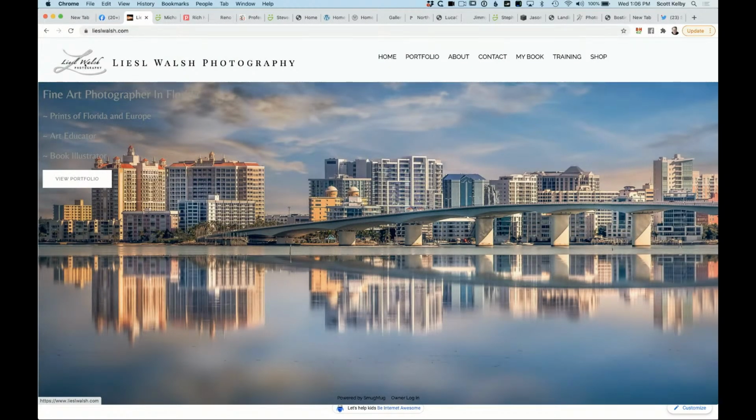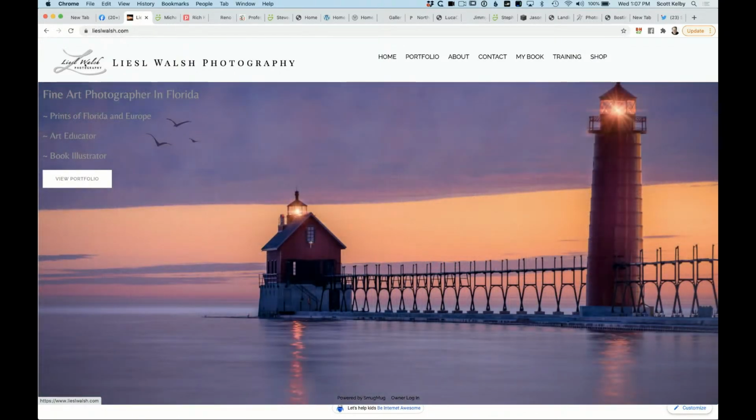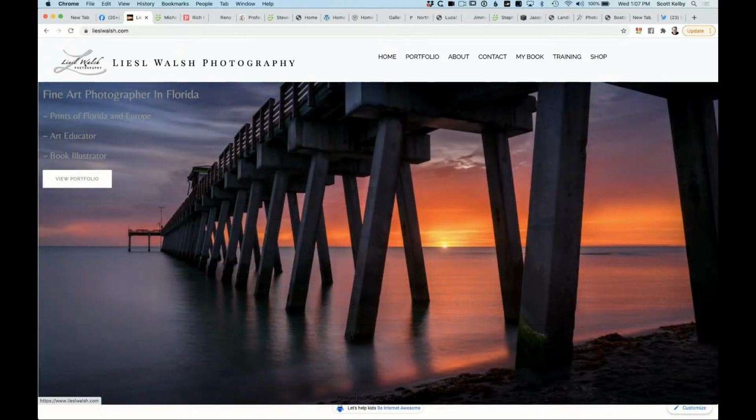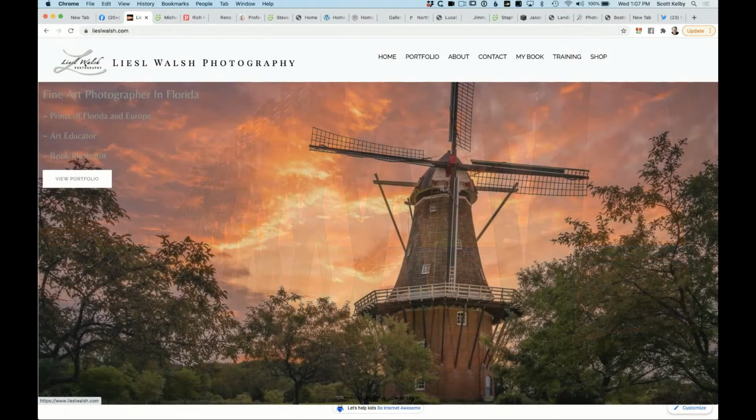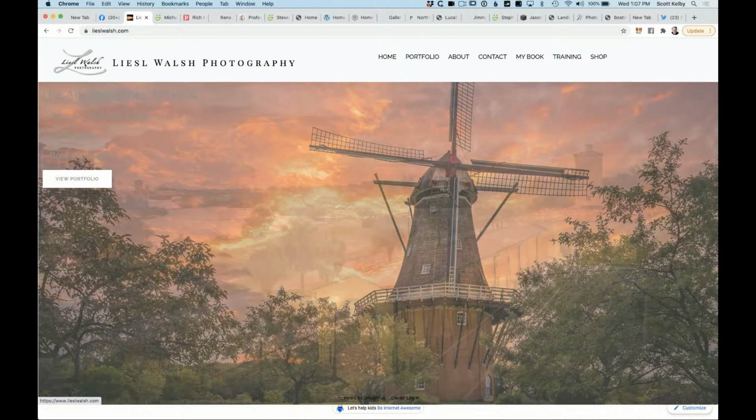There we go. All right, so this is our first one, and these are people that were kind enough to let us critique their websites and give them the straight scoop. And this looks like Liesel Walsh Photography. And before we get to the photos, we're not really critiquing the photos, so I'm not going to say anything bad about anyone's photos. But I can say something good. I really like your stuff, Liesel. Yeah. We can say good stuff. We're not going to say anything bad, but I'm going to tell you right now, I like your stuff.